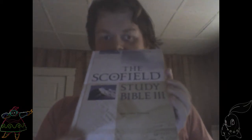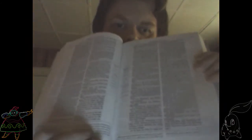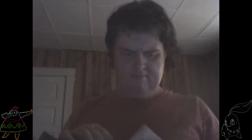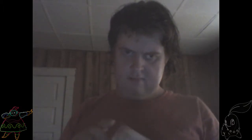Not much of a fan of Scofield, but this was a gift, oddly, for an Oxford King James Bible. Cambridge text. Stumbled upon this at a used bookstore. Published in '86.